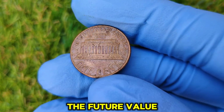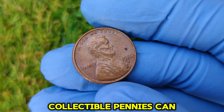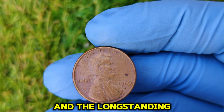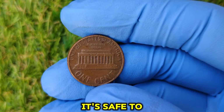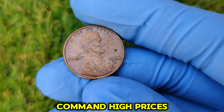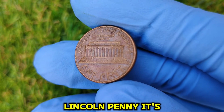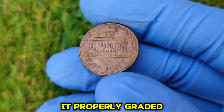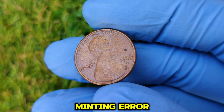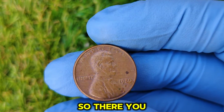Now, what about the future value of the 1980 Lincoln penny? As with all rare coins, the market for collectible pennies can fluctuate. However, given the increasing interest in minting errors and the long-standing popularity of Lincoln pennies, it's safe to say that coins like the 1980 with unique features will continue to command high prices in the years to come. To ensure you're getting the best price for your 1980 Lincoln penny, it's important to get it properly graded by a professional coin grading service. A coin in pristine condition with a noticeable minting error will always fetch a higher price than one in less than ideal condition.